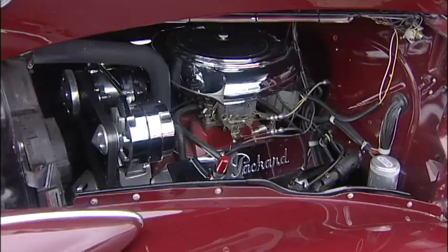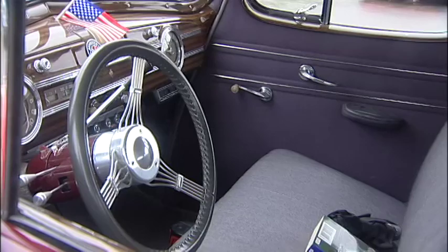At Packard shows or car shows, do any of the Packard crowd give you a rough time for changing the running gear?